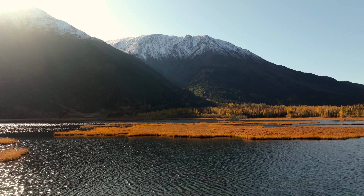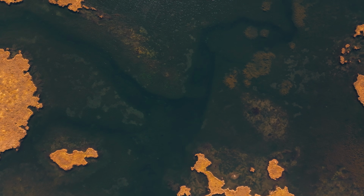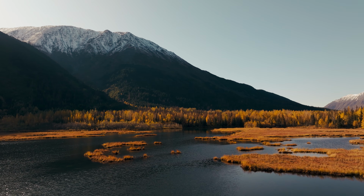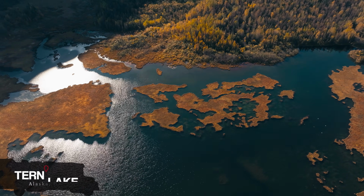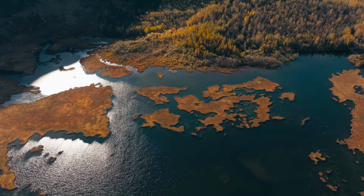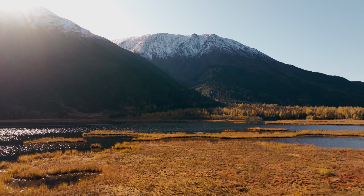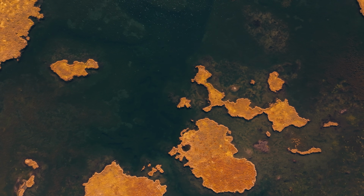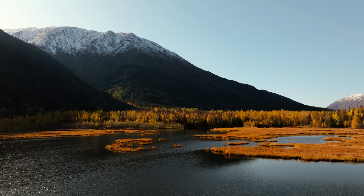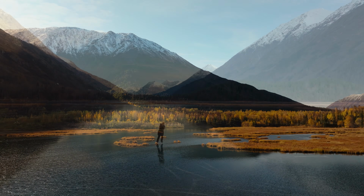We begin at a completely different time of year. This is Tern Lake on Alaska's Kenai Peninsula in autumn. In contrast to the peninsula's deep glacially carved lakes, Tern Lake is shallow, its abundant underwater vegetation clearly visible just beneath the surface. We've often wondered what this lake would look like were it to glass over in wild ice, and now we know.